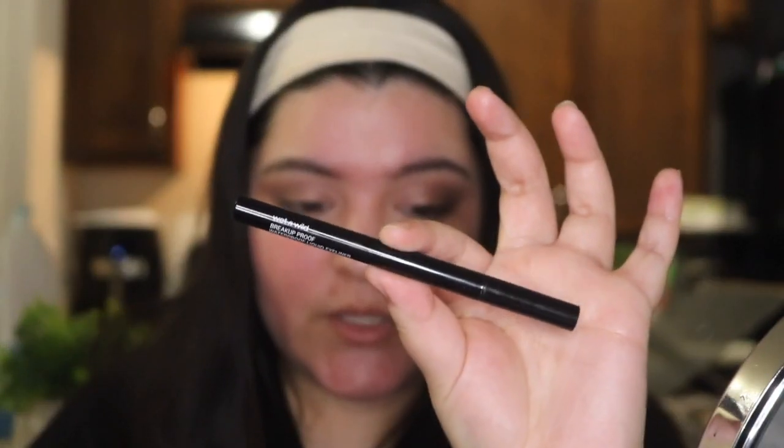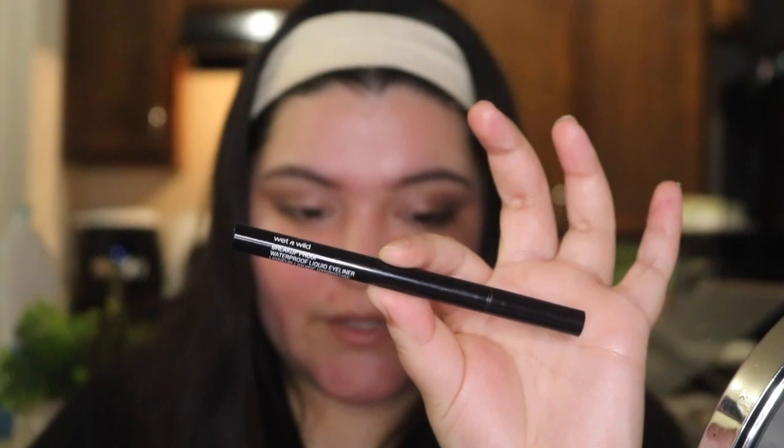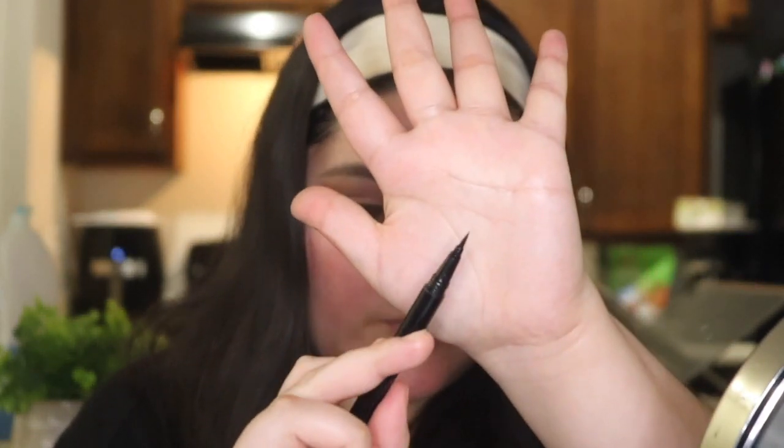All right, so now I'm gonna go ahead and blend everything because I feel like I went overboard with the shimmer. It's literally everywhere. But all right, next I am gonna go ahead and do some liner. And this is a Wet n Wild Break Proof waterproof liquid liner here, and it's really good. You can get this for about $3-4 at Walmart, and it's so affordable. And the felt tip is really precise, as you can tell. It's so pointy.